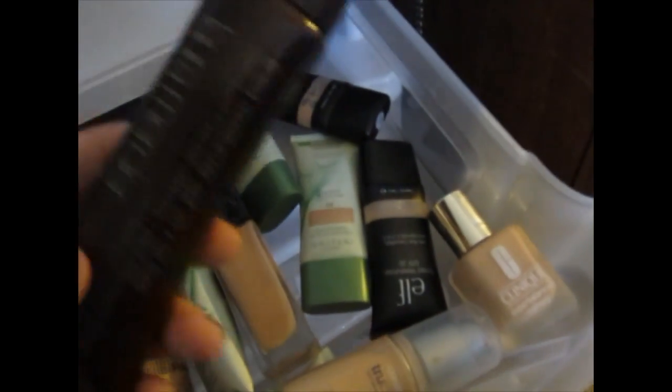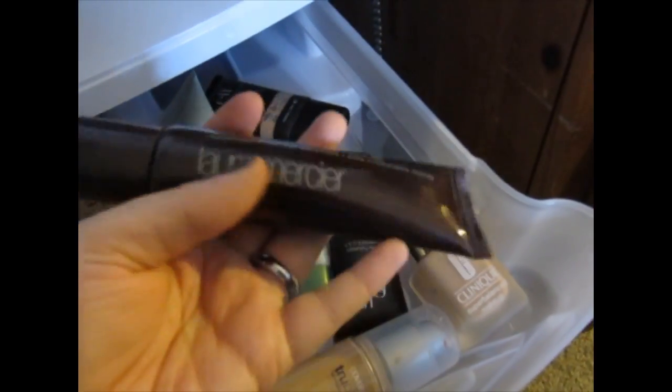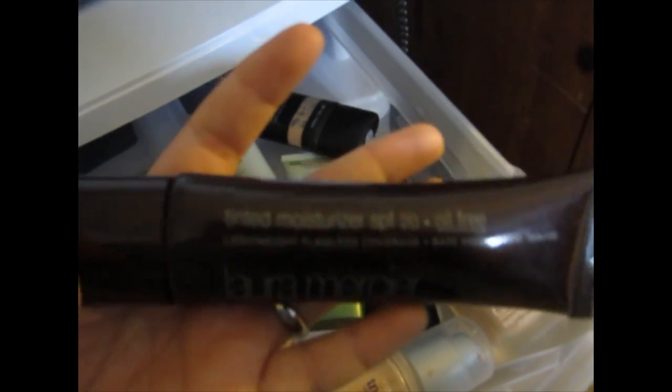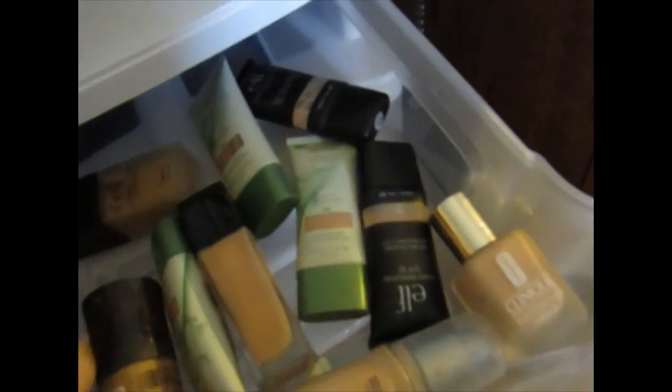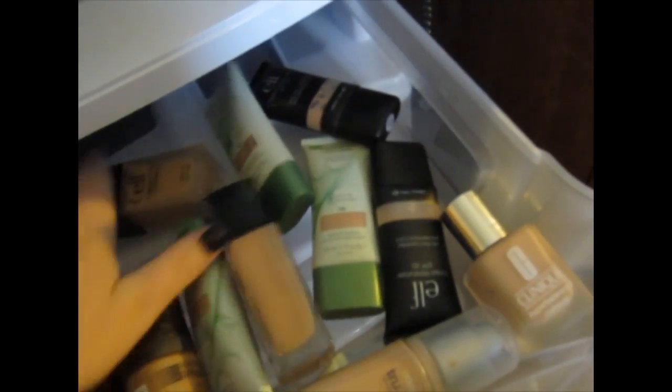I have the Laura Mercier Tinted Moisturizer that I bought last summer at Sephora to use on my sister-in-law for her wedding, and I use it myself. This is a really good tinted moisturizer. It's good coverage for just being a moisturizer. So that's all my foundations.